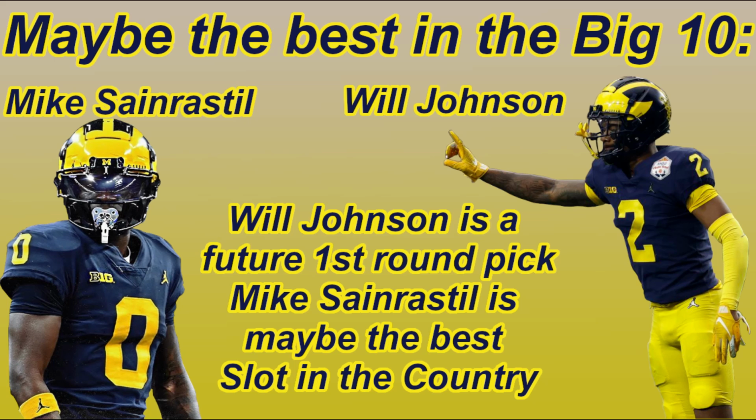Mike Sainristil, I just think, is the best, or at least heading into the season, just flat out is the best nickel corner in maybe the country, not just the Big Ten. He played at a remarkably high level last year. The only time you really ever saw him get beat is when he was matched up against bigger slot receivers like Emeka Egbuka, who got him a few times in the Ohio State game. But Emeka Egbuka is going to be, in all probability, a top 20 pick this next year, so that's not really a knock that you can put against Mike Sainristil.